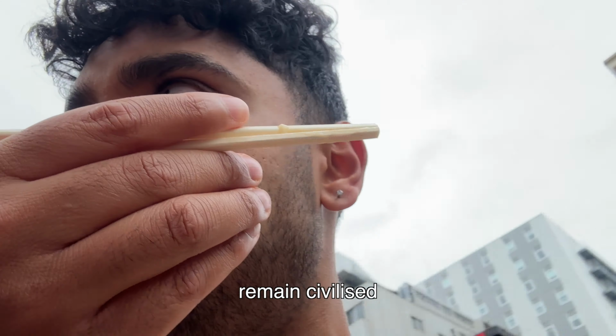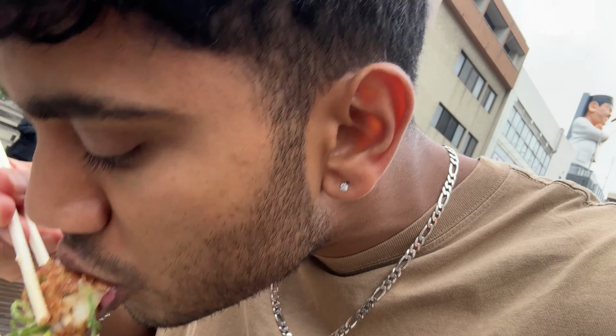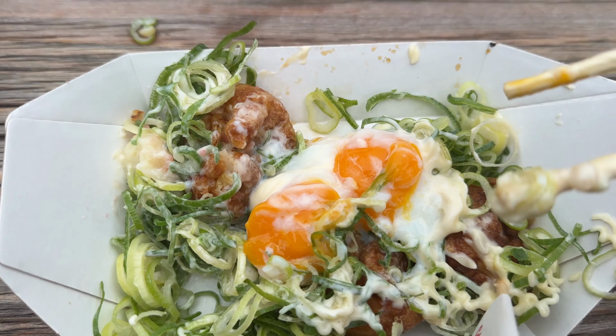Putting aside the fact that these balls almost try to take my life, the batter is similar to a savory pancake. It has small pieces of octopus in the middle and it offers an explosion of gooey liquid in the middle. The outside is crispy and the inside is nice and soft, and it pairs very well with the egg and green onions. Overall, it gets an 8.5 out of 10. And it would have been higher if the interior of my mouth wasn't covered in 3rd-degree burns right now.